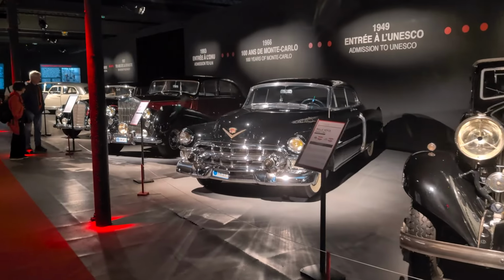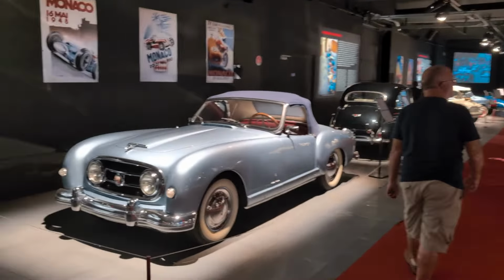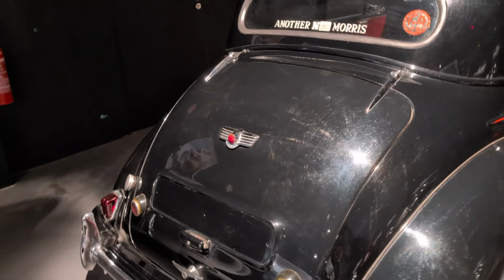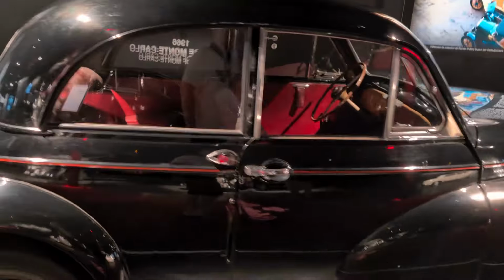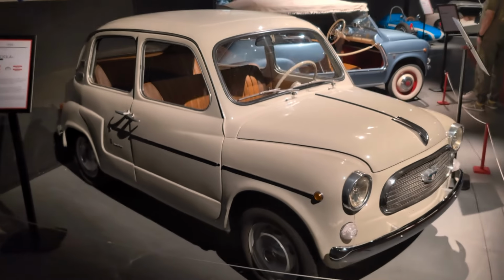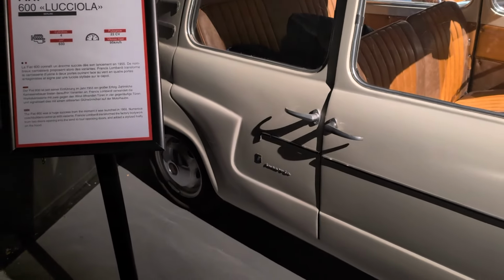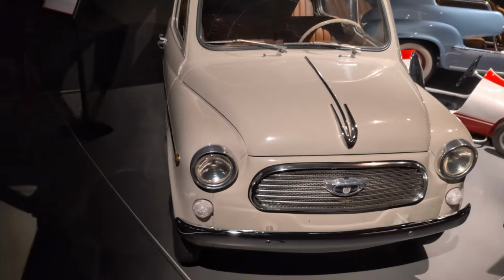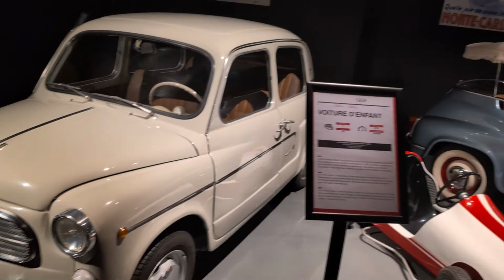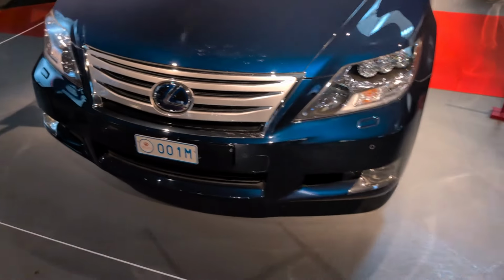So all of these cars were owned by the royal family of Monaco. Some of them, I'm not too sure about the styling. Others, well, who doesn't like a Morris Minor? Some interesting little extra lights on the back of that one. That's quite cool. I like that. This is something I've never seen before. It's a Francis Lombardi Fiat 600. His addition to the styling was some rear doors. So it's actually a four-door, so you've got some little suicide doors on the back. I quite like that. And you've got a Fiat 600 Jolly because, you know, you're in Monaco. What else would you have? Obviously, when you're the prince of the country, you can have 001 as your number plate.